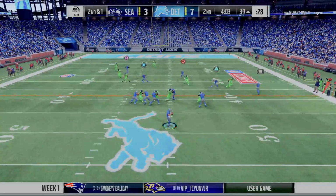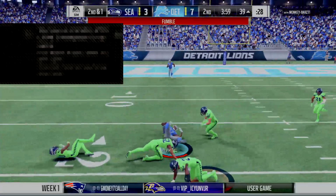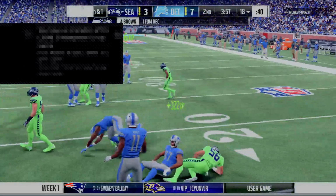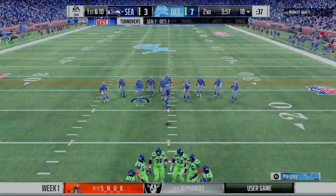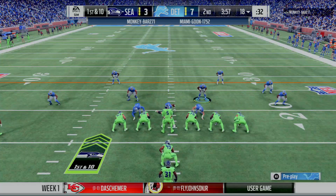On 2nd down, here's Stafford. And he finds a man with a crossing route. And the ball is knocked out, and the Seahawks have picked it up. And a big turnover there as his guys will get the football back. Well, he did what he's known for. He made the catch, then he turned into a runner, took the contact, and coughed it up.